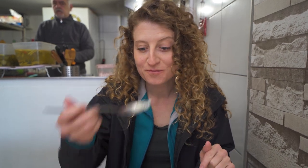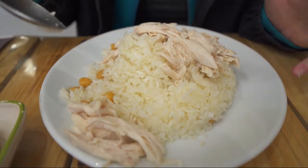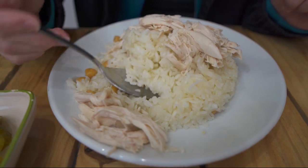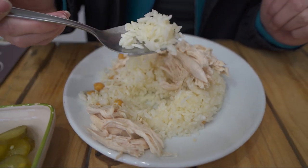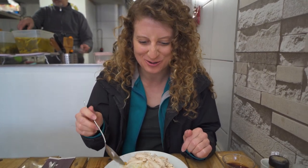Mmm. Wow, that rice is super buttery. I love rice, especially buttery rice, because I love butter. You can see, just as I pull some of the top of the rice away, you can see the sort of greasiness, but not greasiness, of the butter there. Oh, that's really nice. You can see it even on the spoon a little bit there. Mmm. Wow. That's just straight up buttery rice. Oh, this is so good.